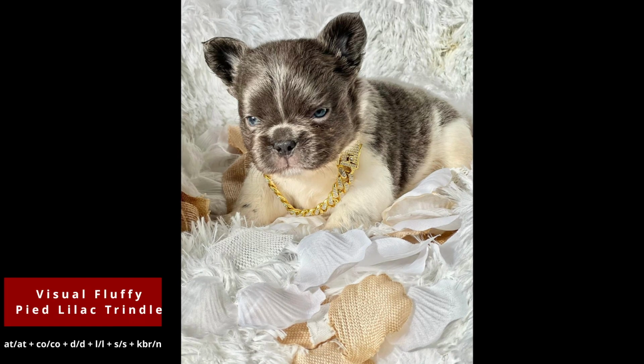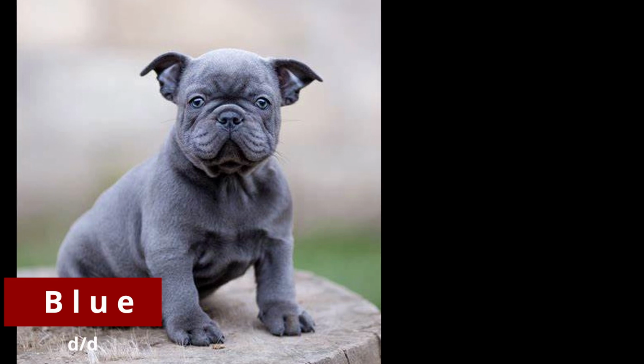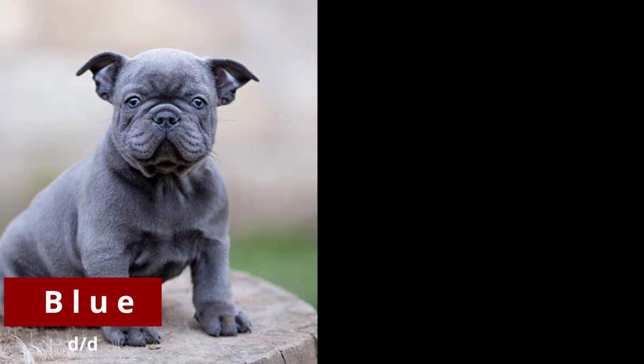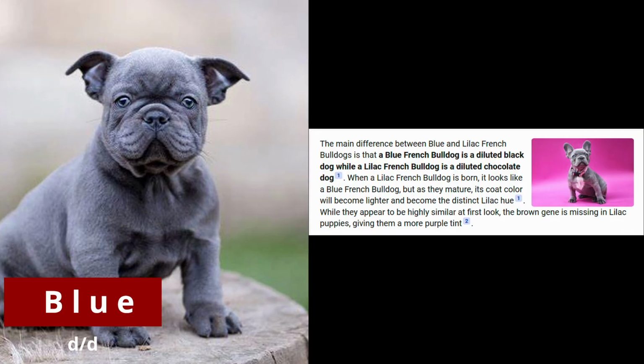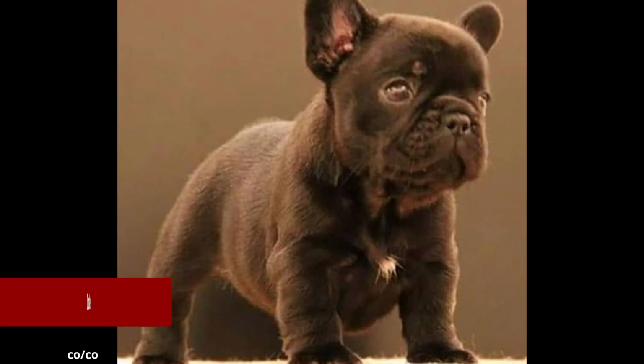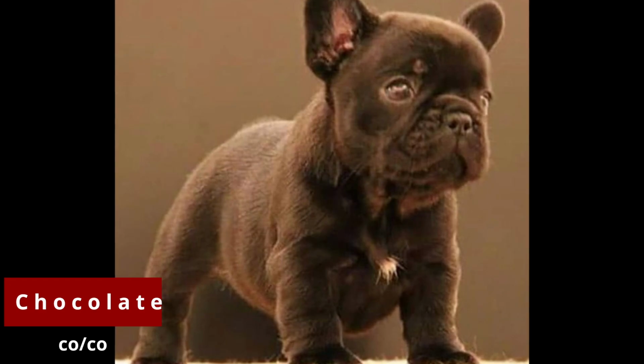Now, let's get into some of the more popular and exotic colors out there. Blue. There's a difference between the way a blue dog will show and a lilac one. In order for a dog to show as a true blue, they must have two copies of the dilute gene, shown as little d, without the presence of two copies of cocoa. Chocolate. A chocolate Frenchie has two copies of cocoa, shown as little co, without the presence of two copies of the dilute gene or two copies of cream, which covers everything.